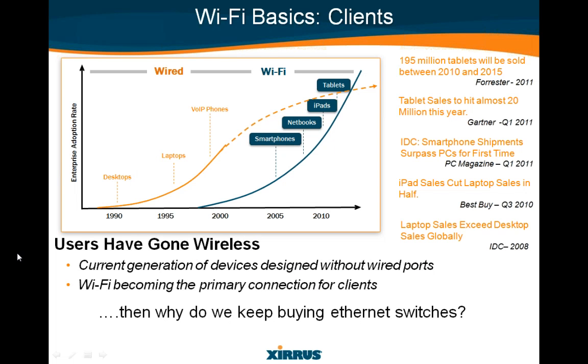Again, tablet sales have officially overtaken the market. The Best Buys out there have reported that tablet sales have basically surpassed any type of laptop sales. I don't know if there's anybody out there really buying any tower or base station type computing devices, and we're just seeing this not stopping anytime soon. And obviously with these new solutions, we're starting to see that these devices don't even have an Ethernet switch port. So becoming very knowledgeable about wireless and what it means and how to plan for this explosion of devices should be forthcoming over anything else.